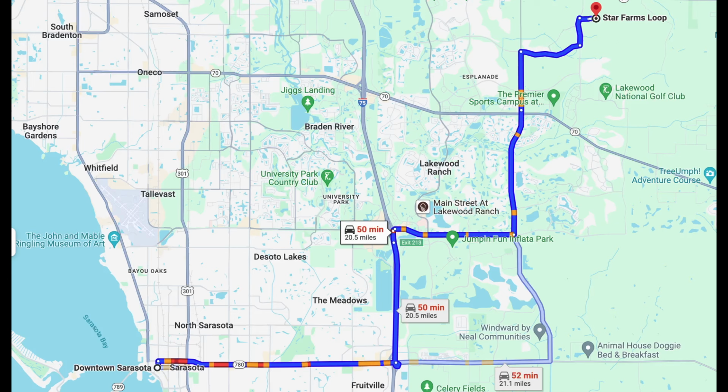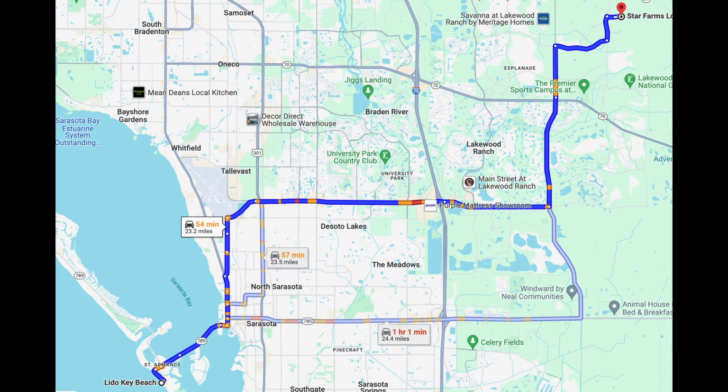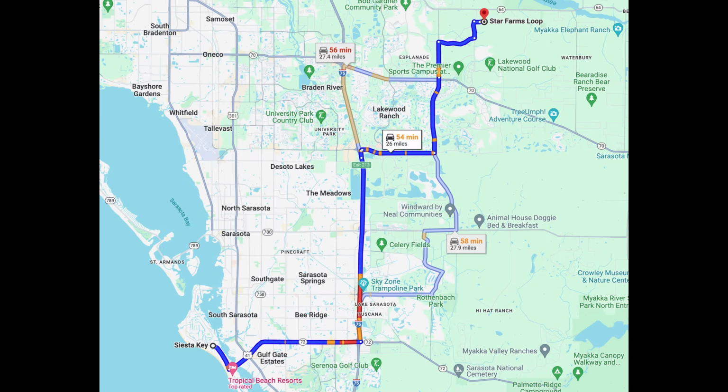For perspective, Star Farms is about 21 miles to downtown Sarasota, and at around 5 o'clock in the afternoon on a Tuesday, that's going to be at least a 50-minute drive. Your closest beach at Star Farms or Solera is going to be Lido Key Beach, and that's going to be 23 miles. And again, on a Tuesday at 5, that is an hour drive away. Funny enough, however, Siesta Key Beach is exactly the same time drive down the highway, even though it's an extra 4 miles.